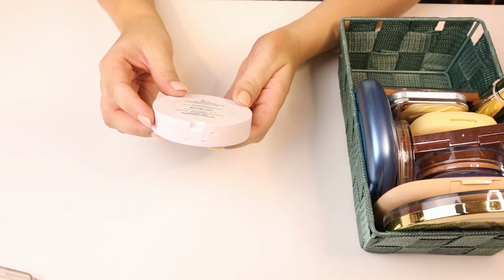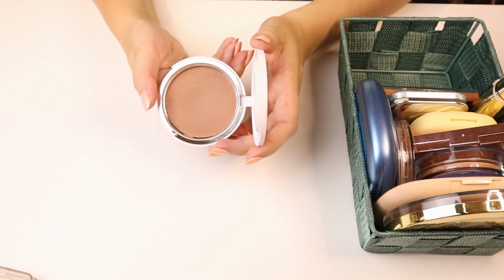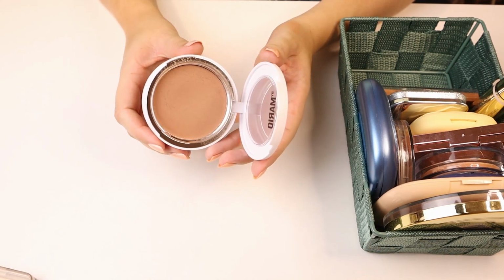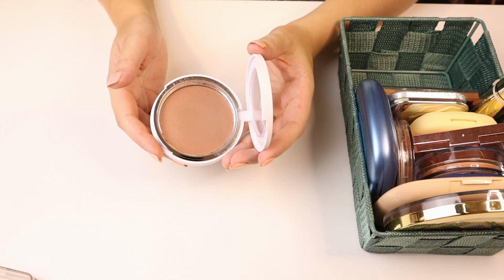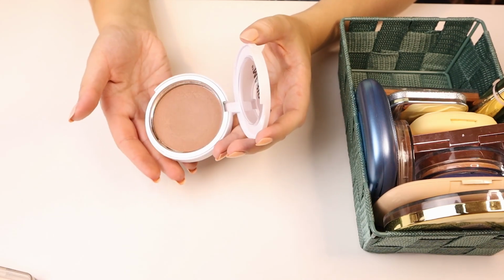Then we have the Makeup by Mario Soft Sculpt Transforming Skin Enhancer in light medium. I actually quite like this one. I haven't really reached for it recently because this is one that I only want to use for a very specific look. This is for a no makeup look. I don't really like using it with a full face of makeup with a lot of eyeshadow. It just looks a bit odd because this is just very natural.